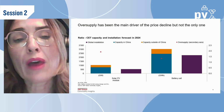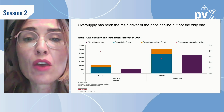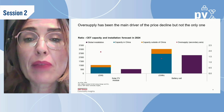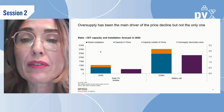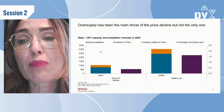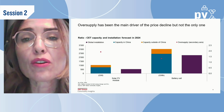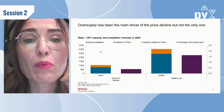So why have we seen such dramatic declines in prices for modules and batteries? Well, oversupply is obviously the main reason. However, it's not the only one. We have seen significant material price declines like polysilicon, but also for glass and other module materials. We have seen increased efficiencies that have also helped to reduce cost. In the case of batteries, we have seen technology developments that have achieved a greater density, and all of this has also contributed to reduce costs and reduce prices.